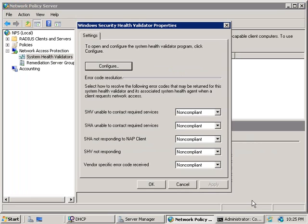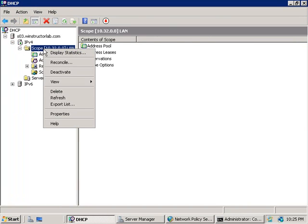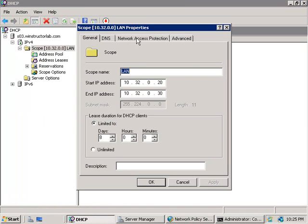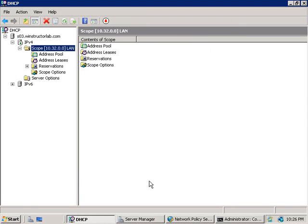Now, once you've set up your policy and configured the client requirements, we'll go back to our DHCP server console, and we'll right-click on our scope, and we'll choose Properties, and then the Network Access Protection tab, and then we'll enable this scope and click on OK.